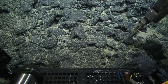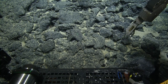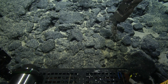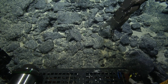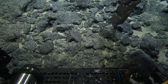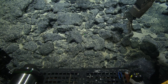Oh gosh. It's definitely... Oh my gosh. It's pretty cemented, huh? Oh! The manganese crust just came off of it. Very cemented in there. Jeez, it did not look like that. I don't think any of these are free.